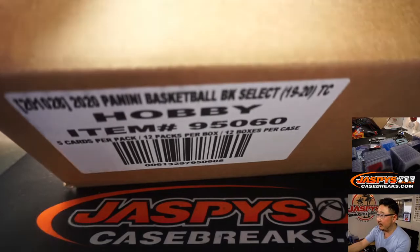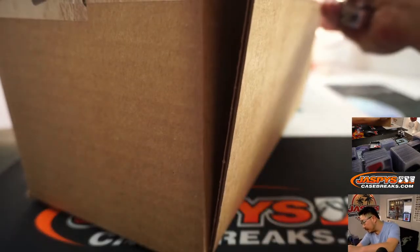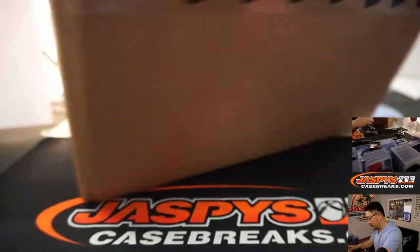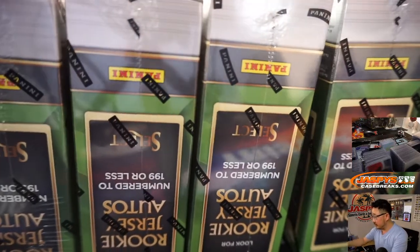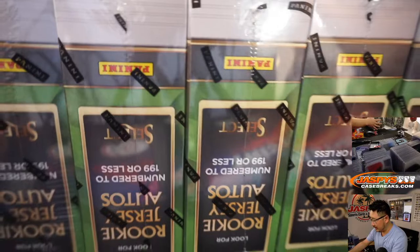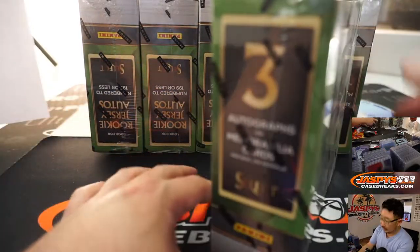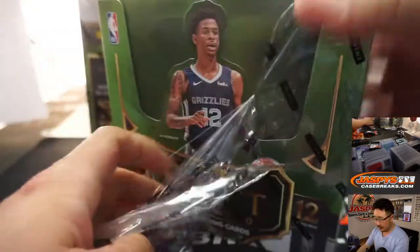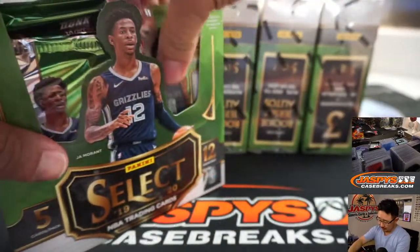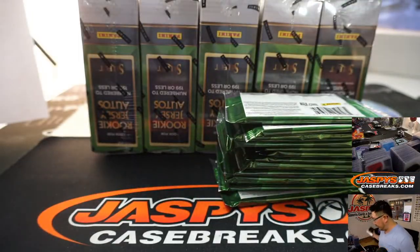Here is the case right here, Select Basketball. All right. So we've got 6 boxes in the back right here, and 6 boxes right over here to make 12. We're looking at 3 autographs or memorabilia cards per box. Good luck, everybody. Select Basketball has been pretty fantastic. There's a couple more, I think maybe 2 more pick your teams that are left.